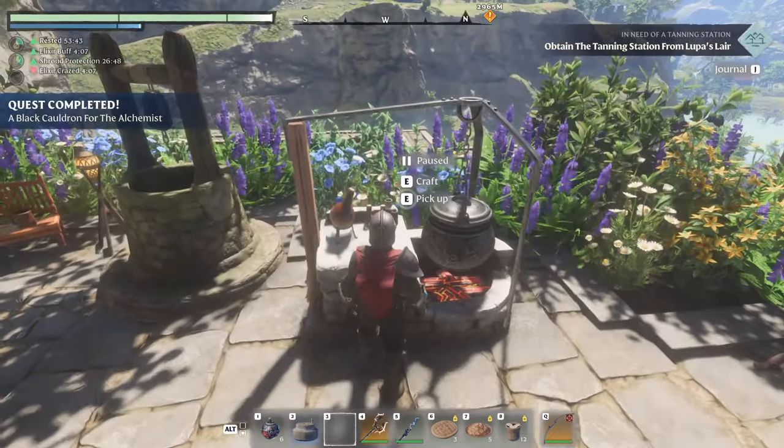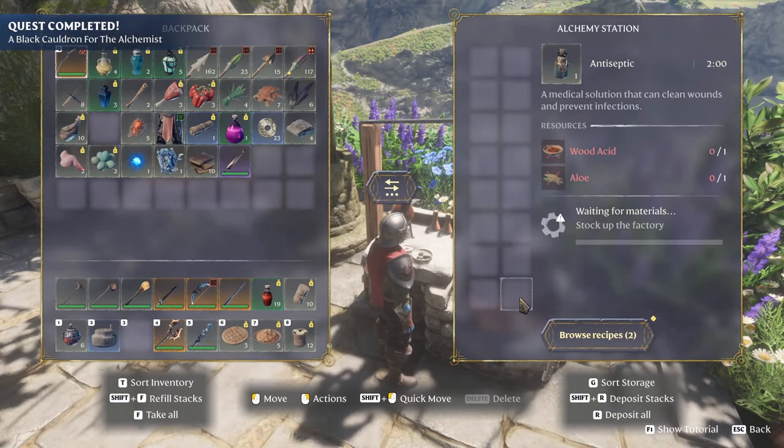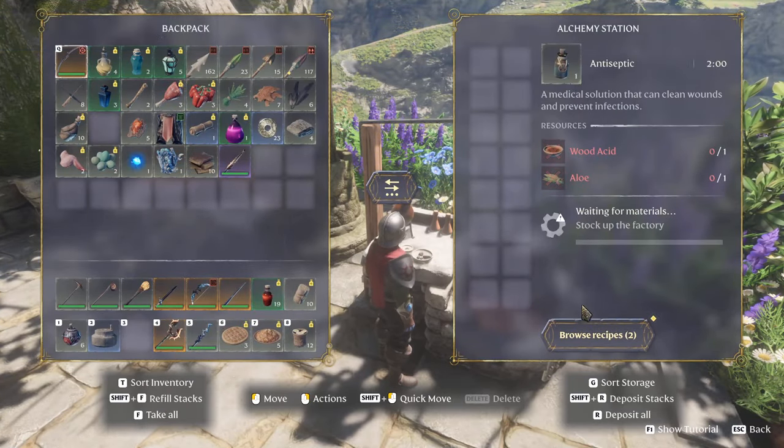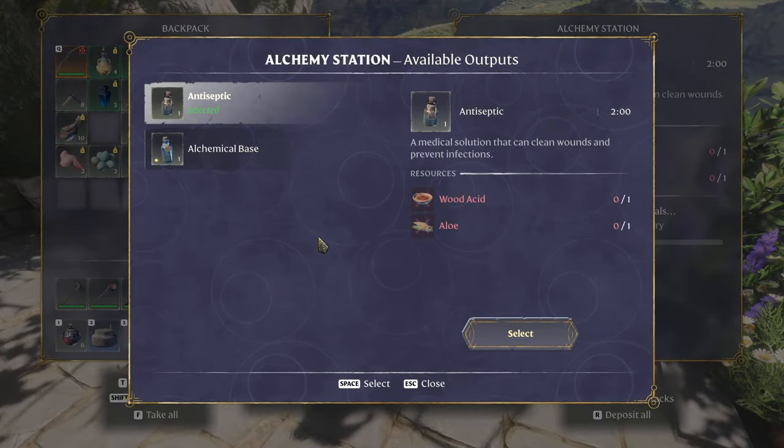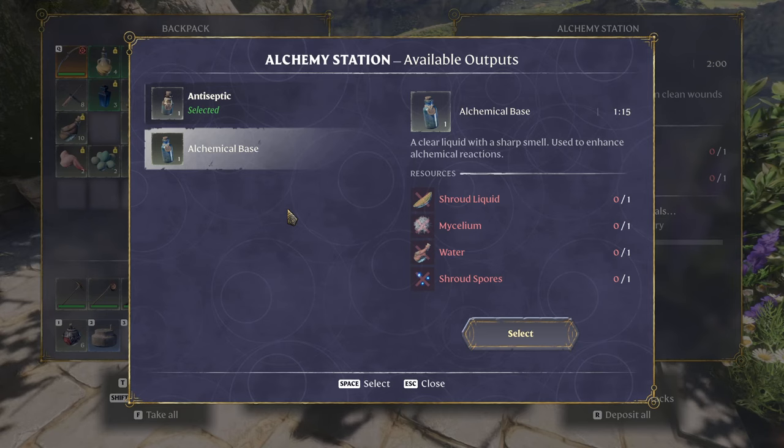Oh, you are gorgeous. Look at you. Holy crap. What do you got in you? Antiseptic. Takes wood, acid, and aloe. We've got two recipes in here, huh? And the alchemical base, which is pretty important. Okay, shroud spores, mycelium, shroud liquid, and water. So all the stuff from the shroud. Very cool. We have all that stuff.